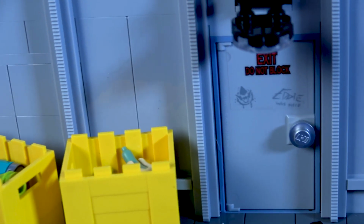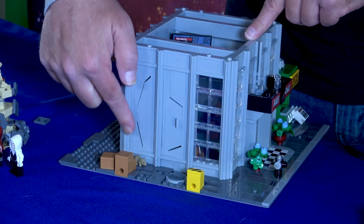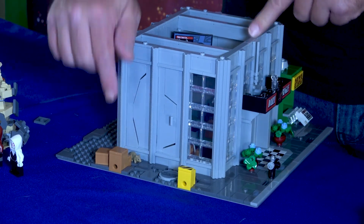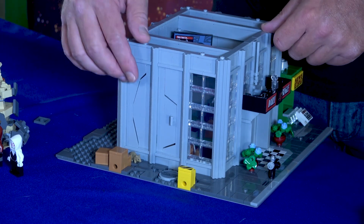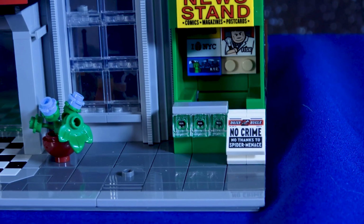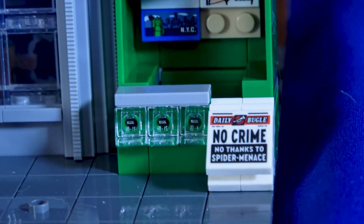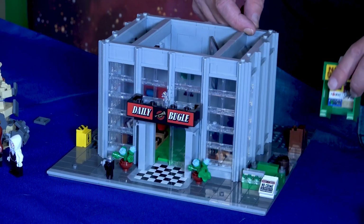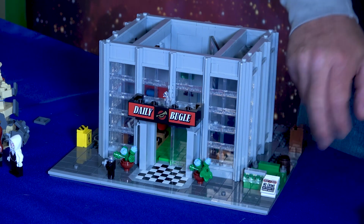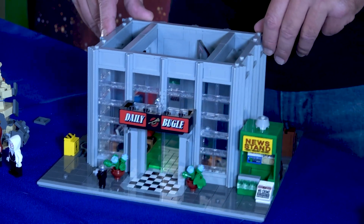Behind the building here, we got a couple of dumpsters and some boxes that are discarded, and of course, the rat, because, you know, what alley in New York doesn't have at least one rat, and the New York City manhole cover. And then you also have a little newsstand on the side over here. So apparently they're just pushing papers right out their front door. And this comes off, and you can put your minifig in there to sell your newspapers to people on the street. So that is the base.